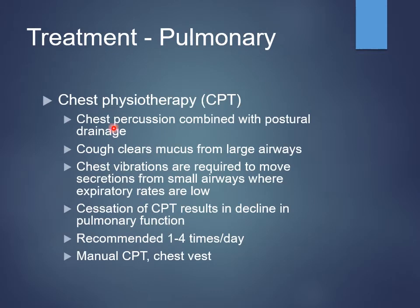So talking about chest physiotherapy, we're going to find that this is basically postural drainage along with chest percussion. This can be done either manually or with vests that the patient can wear, which will actually help to percuss the chest and unlock some of that mucus in different areas.